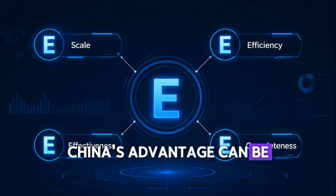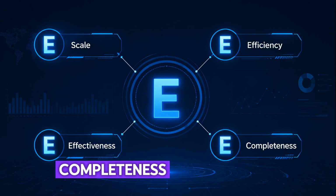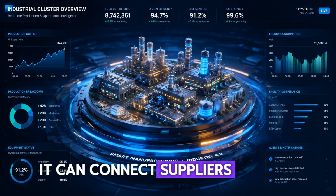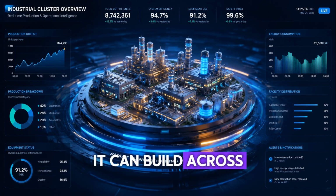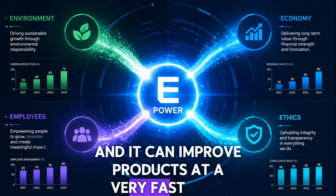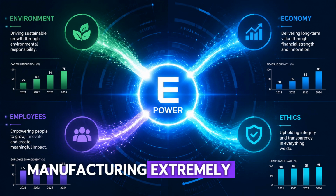China's advantage can be described in 4 words. Scale, speed, completeness, and iteration. It can produce at massive scale. It can connect suppliers quickly. It can build across complete industrial chains. And it can improve products at a very fast pace. Together, these factors make Chinese manufacturing extremely powerful.